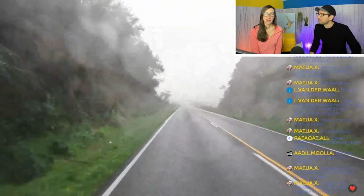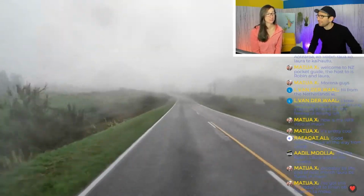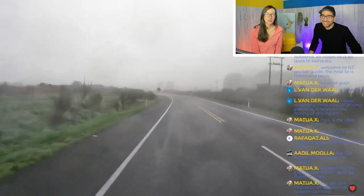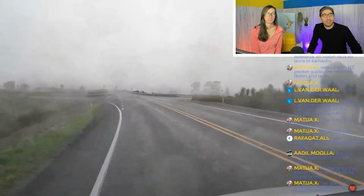And next up on our list is to wear seatbelts. Oh, wow. In a lot of countries, that's pretty obvious, but surprisingly, in some countries, it's not obvious. Yeah, so, wear seatbelts. Everybody in the car should be wearing seatbelts. It is the law in New Zealand. So, yeah, use them. All right.